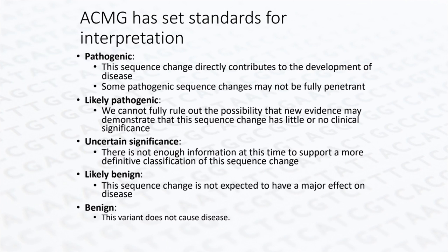So another category that you can have is likely pathogenic, when we cannot fully rule out the possibility that new evidence may demonstrate that this sequence has little or no clinical significance, but we're pretty sure that most likely it has. And then we also have variants of uncertain significance. The vast majority of the 150 million variants that I mentioned are variants of uncertain significance. And this is a huge problem because we really don't know whether they have an effect or not.